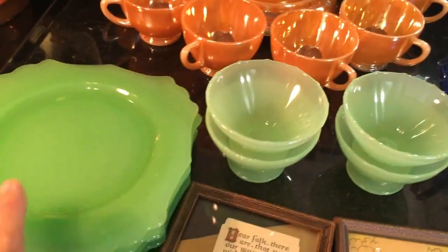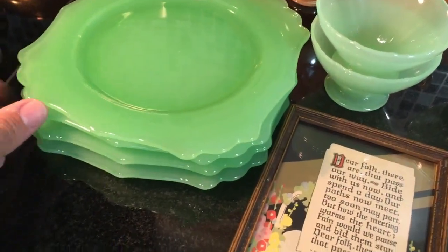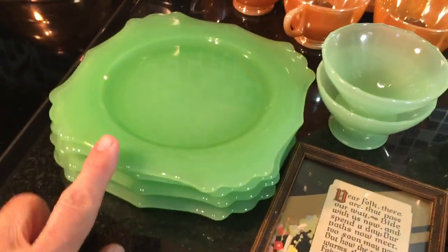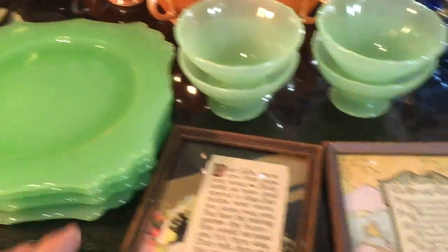Yeah, $8. $15 for all of this. These plates in this pattern are alone worth, believe it or not, about $20 per plate in that rare pattern. I paid $4 for the four of these mottos.